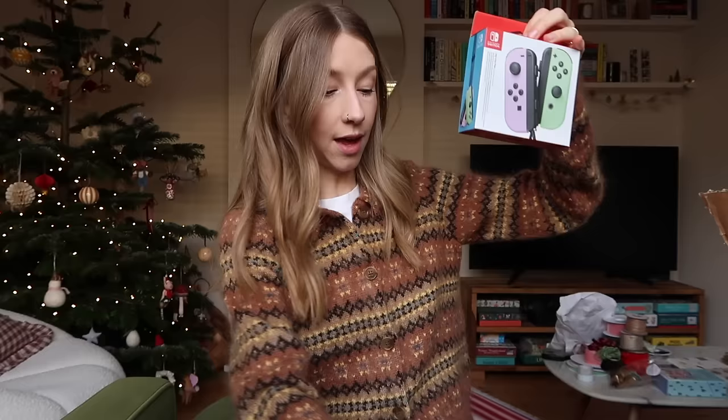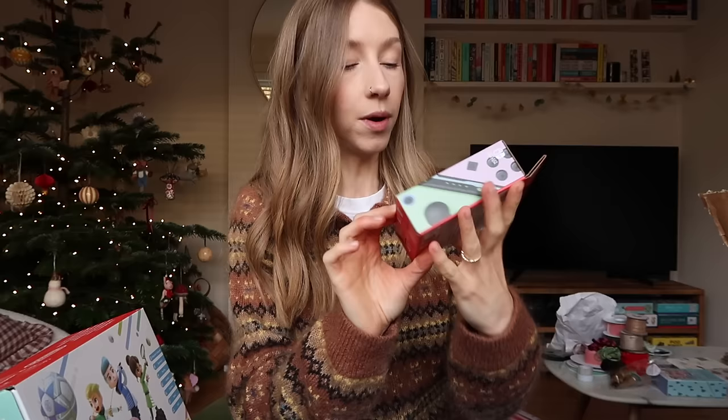I bought some extra controllers because obviously this only comes with two, so we needed at least one more for three of us to play together. And I got the purple and green set.